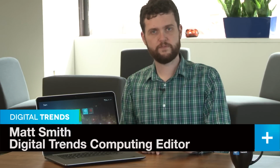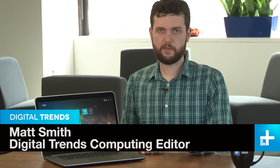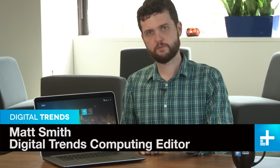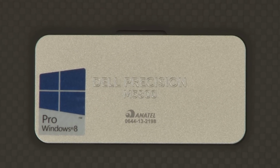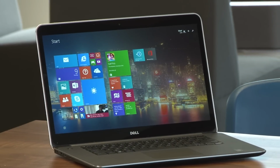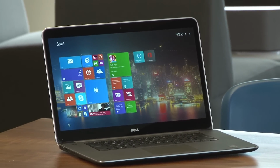15-inch laptops are often viewed as clunky, but they're hard to beat when it comes to high-end performance. This Precision M3800 from Dell proves the value of the big rigs. This laptop's Precision branding marks it as a system meant for enterprise users, but it is actually based off the same design as Dell's XPS 15 and is identical to that laptop in many respects.